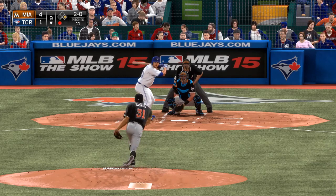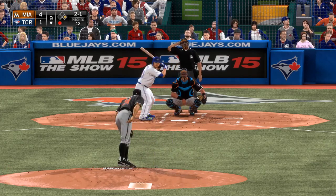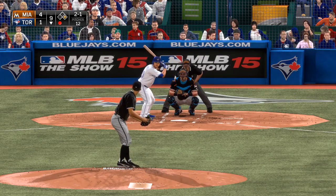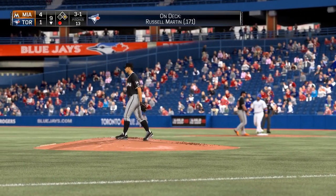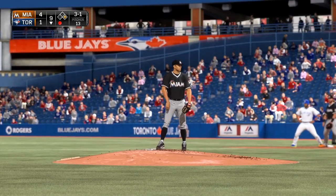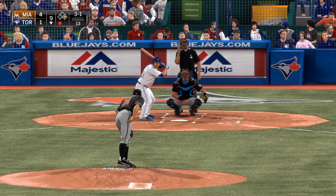2-0 on the way. Goes after the sinker there as this is fouled away. Here's the 2-1 pitch. Comes back with a fastball low, and that moves it to 3-1 now. In danger now of a second walk out of the bullpen. Not exactly providing relief. He's got to find it here somehow.